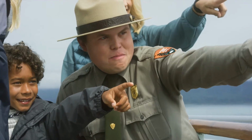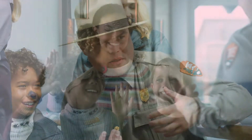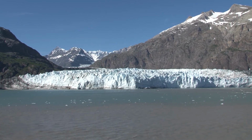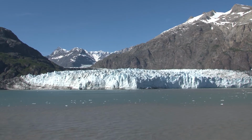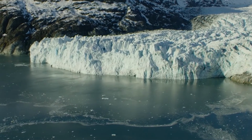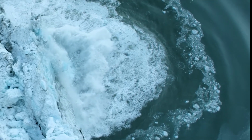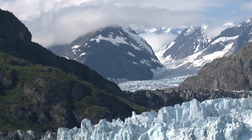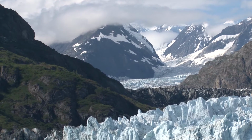And we even have a junior rangers program where kids can take the oath to become a park ranger, which is super cute. The pinnacle, the highlight of the day, is when the ship pulls up to Marjorie Glacier, and each side of the ship gets to see it because the ship does a little 360 turn. And hopefully, if you're lucky, the glacier will calve and you will hear the magical sound of white thunder. We love Glacier Bay at Princess, and we think it's a major highlight. And we know it's a highlight because it's one of the top attractions for Alaska.